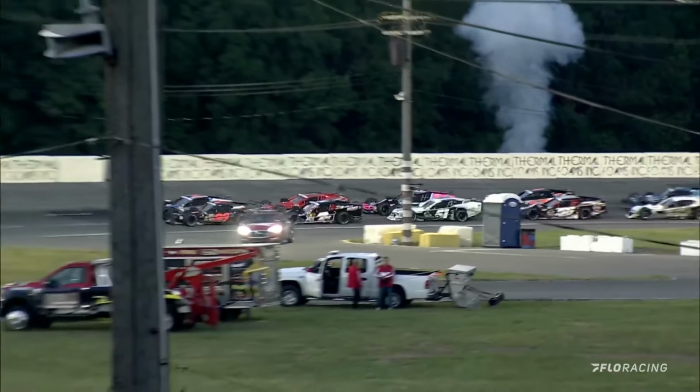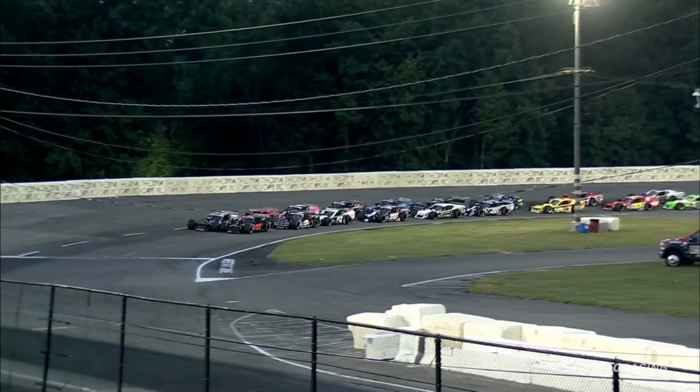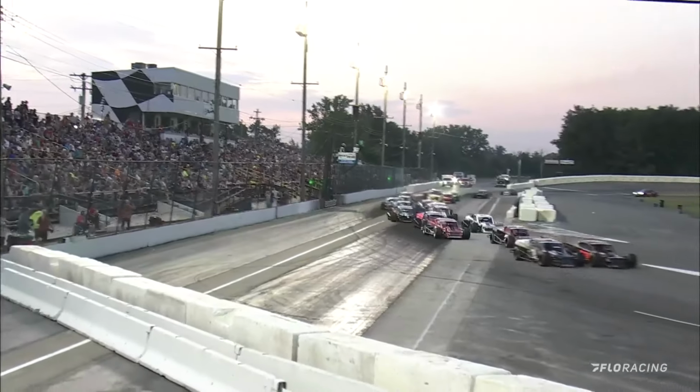On the outside of Matt Hirschman. Coming to the green, the driver of car number 1 is Patrick Emmerling. Him and 19 other drivers get ready for the green flag, and we are underway from Sean Houlihan into turn number 1.